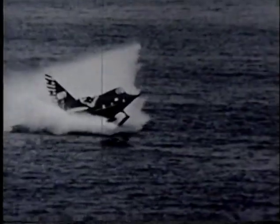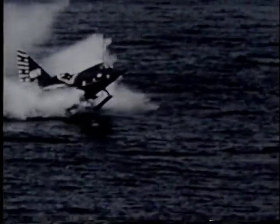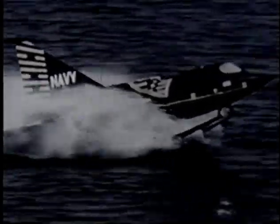Here in slow motion, the art of her design shows clearly. Spray is thrown to the sides, away from the air ducts that feed the engines. Water skis quickly lift the hull off the water for easier takeoff. Behind, a cloud of steam from the jet blast of her tailpipes.